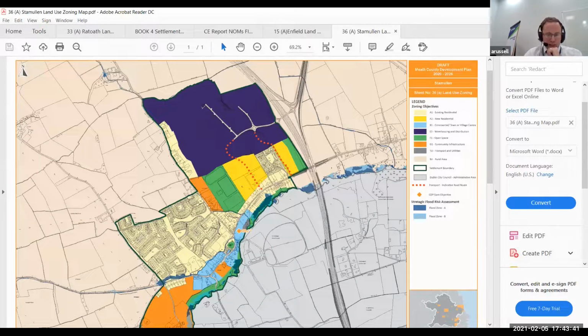The existing town centre, which is the blue zoning, which I'm just highlighting there, extends along the main street. And it also incorporates various infill sites and backland development opportunities, both sides of the roadway, which would cater for commercial, retail, and an element of residential development also. The provision of a walkway along the Delvin River and the development of these lands to provide for both active and passive open space is also a key priority for the draft plan in order to provide amenity provision for the town.